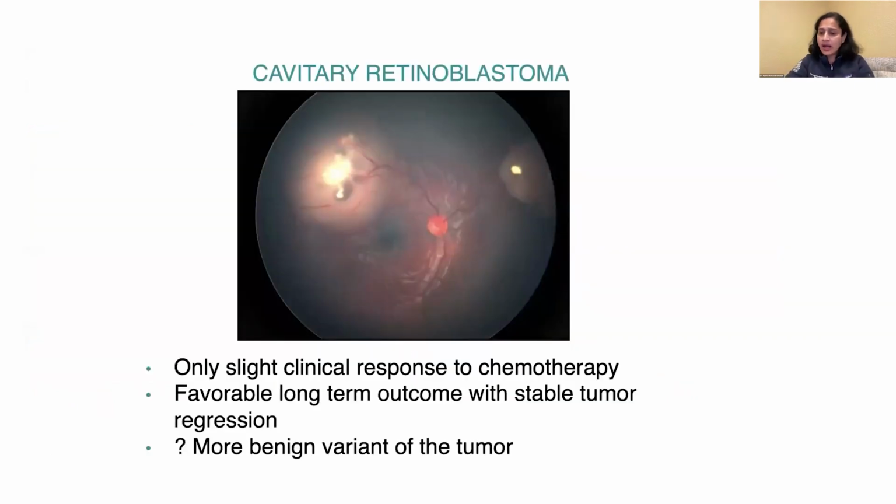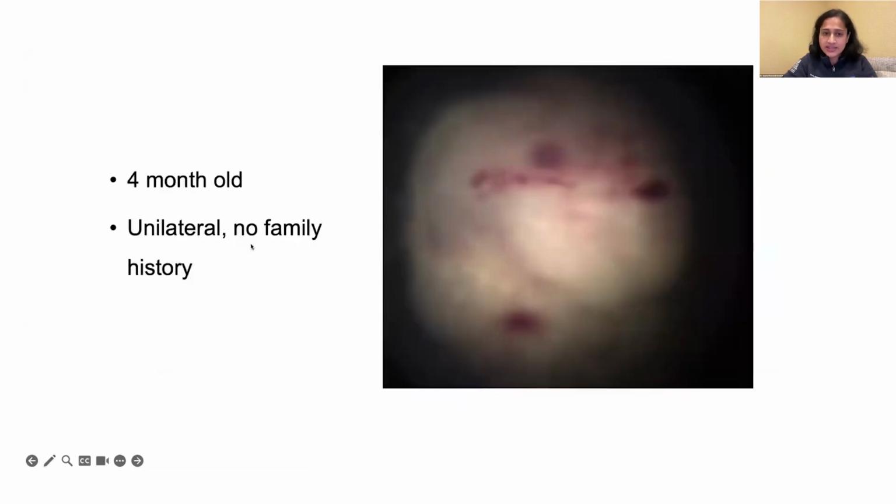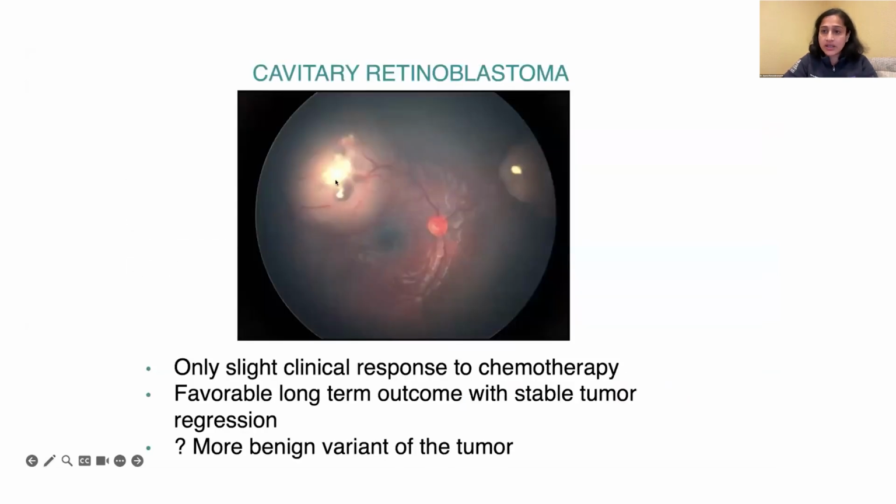The next unusual situation you might face is cavitary retinoblastoma. The disadvantage is that these ones only have a slight clinical response to chemotherapy. As you can see in this image, you can see those cavities in the tumor. It has been noted that it might have a favorable long-term outcome in spite of only mild tumor regression, because it's thought that it might be a slightly benign variant of the tumor. But you've got to watch for these cavities that you can see on OCT, you can see them on ultrasound, and of course you'll see them clinically also.